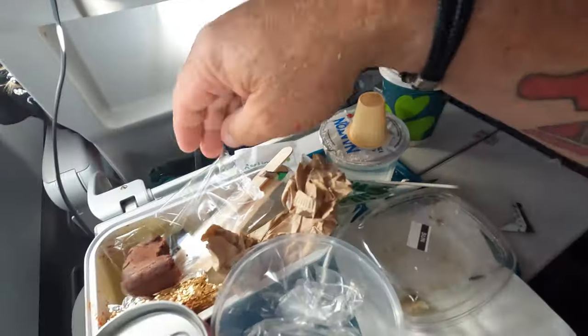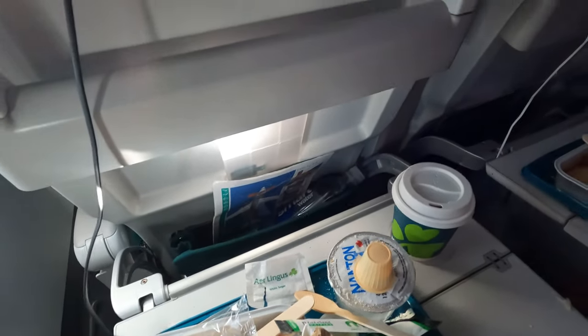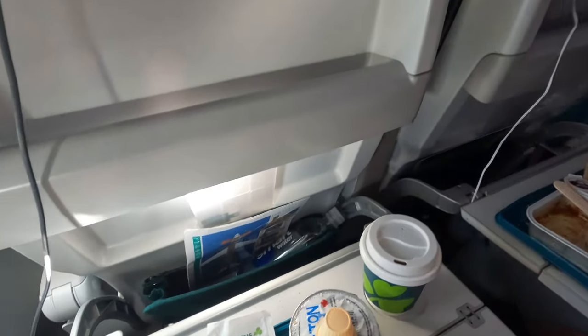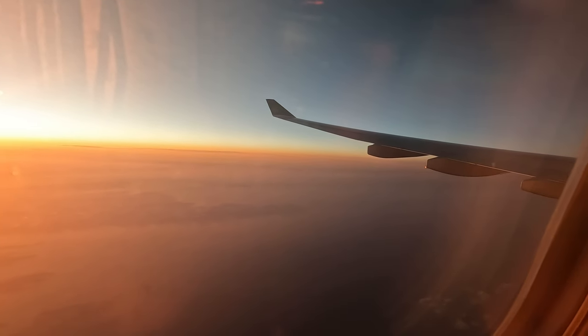I do like Aer Lingus' coffee. It's probably one of the best ones I've had on a flight. And most of all, I like the lid to put on the cup. That's a really good touch. And then it was time to settle in for the flight over the Atlantic as the sun set over the Atlantic Ocean as we made our way towards Dublin.